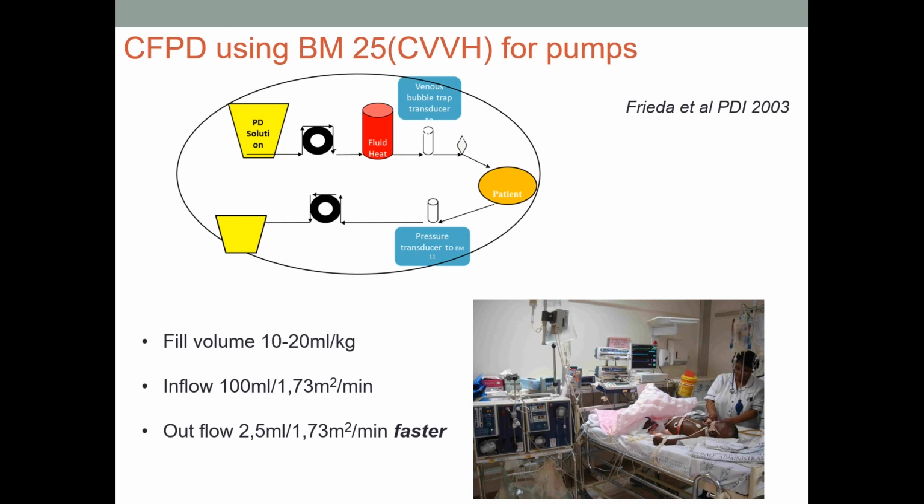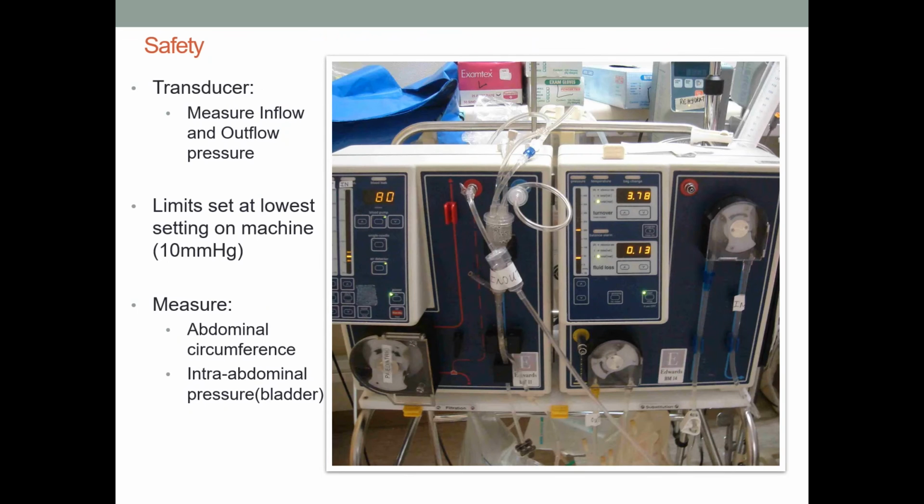In the beginning, we used the old BM25, which is a CVVH machine, and we could use full volumes again, as I've said before, 10 to 20 mils per kilo. Your inflow is 100 mils per 1.73 meters squared, and your outflow is slightly faster so that you don't accumulate fluid in the abdomen and get a distended abdomen. This worked quite well because, from a safety point of view, we had a transducer measuring inflow and outflow pressure, and we set the limits at the lowest setting on the machine. To ensure safety for the patient, we measured the abdominal circumference, but we also measured the intra-abdominal pressure by using the bladder catheter as a surrogate for pressure, and that worked quite well.